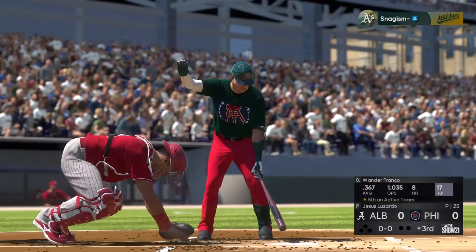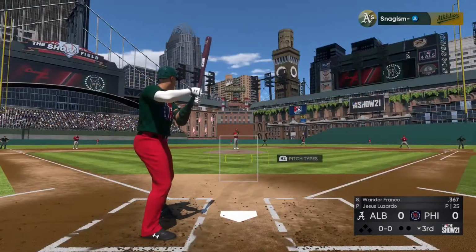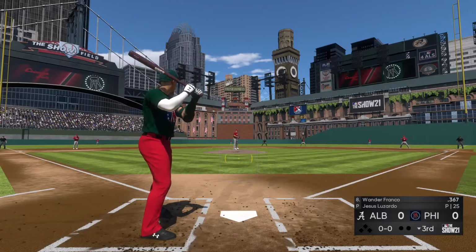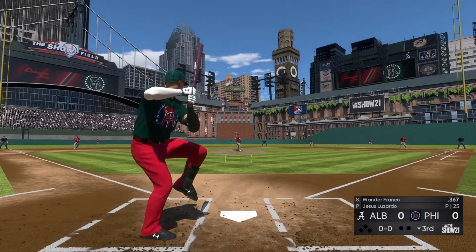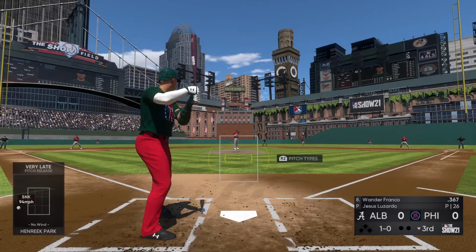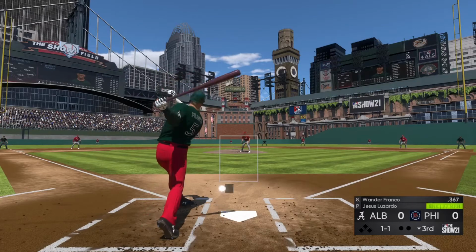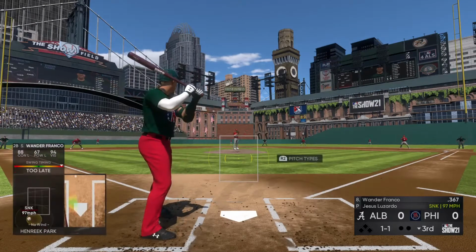And now here is Wander Franco. He'll get us going in the home half of inning number 3. Second baseman, Wander, ready to deal. Here comes the first pitch. As he'll take a look at ball 1. A ball and a strike. That's the heavy sinker right there.